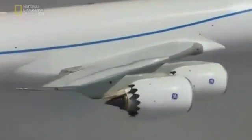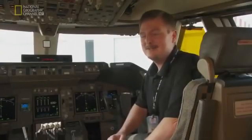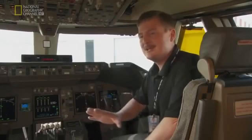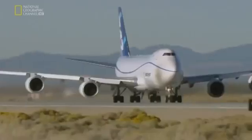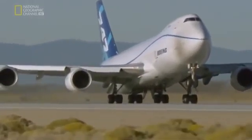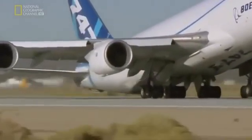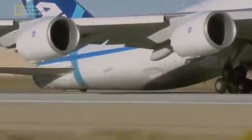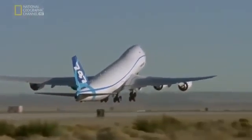At the forward center of gravity, aft center of gravity, heavyweight, lightweight, we need to be sure that over the entire range of operating envelope of the airplane that the characteristics are good. Next, the Dash 8 faces the grueling velocity minimum unstick test. Test pilots try to take off as slowly as possible. This forces the tail to scrape the runway. To pass the test, the plane must safely lift off at this speed.